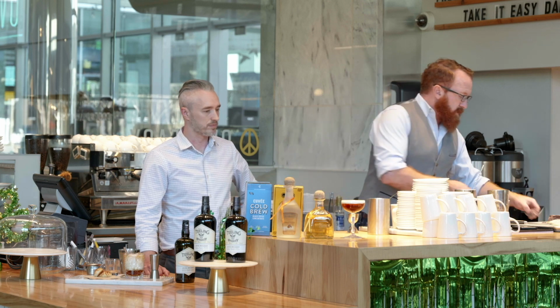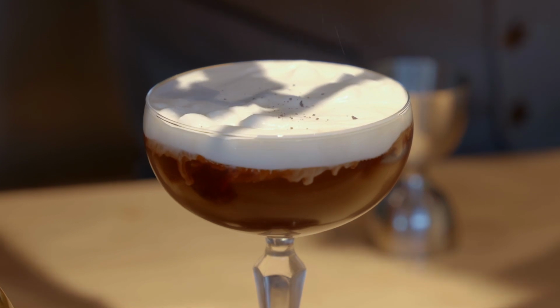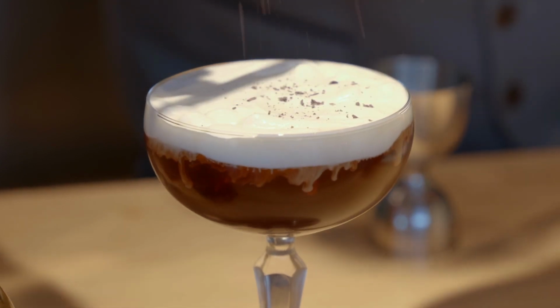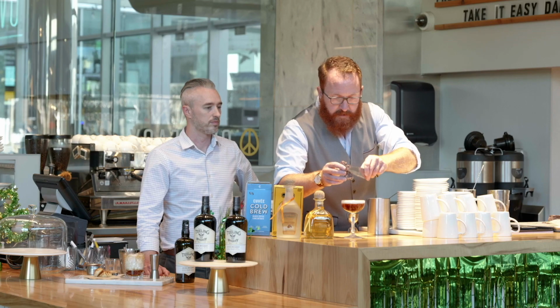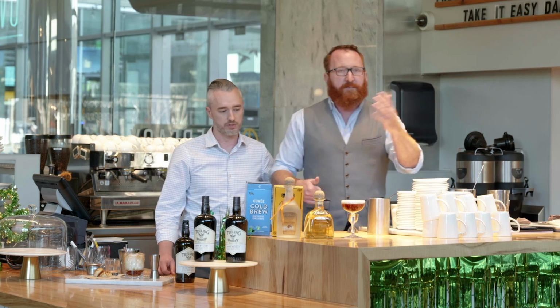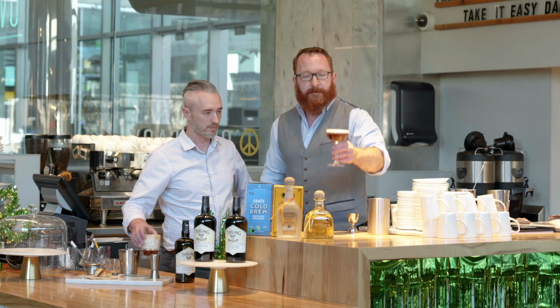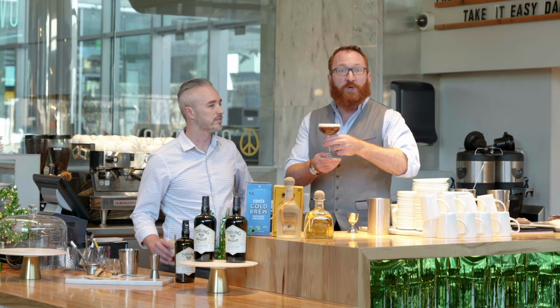And then what we're gonna do is just finish it off. I've got some 100% cocoa, and I'm just gonna take a couple of light shavings right over the top, just to finish off this cocktail. Gorgeous. Dark chocolate would be great, whatever kind of chocolate that you want to do, just pair it over the top. And there we have it. This is the Irish coffee 2 ways.